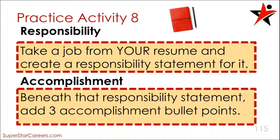Let's go through this superstar process in your workbook. For each of your positions, start with a responsibility statement. Make sure it crisply describes your role at a high level, and then ask yourself what you accomplished in that role. Beneath that responsibility statement, add 3 accomplishment bullet points. You can pause this video to do this, and when you come back, I'll reveal the second secret to resume success.